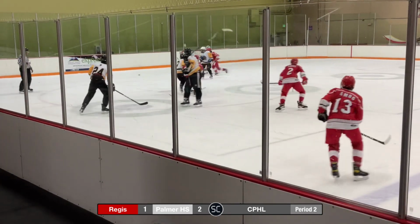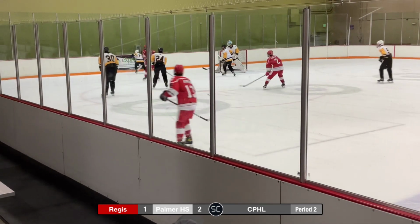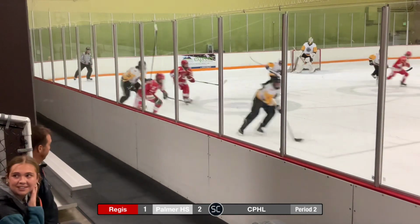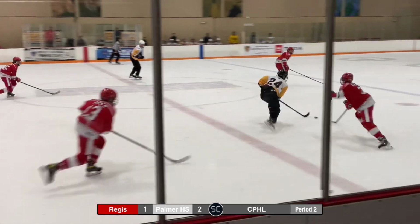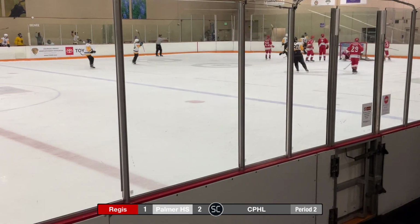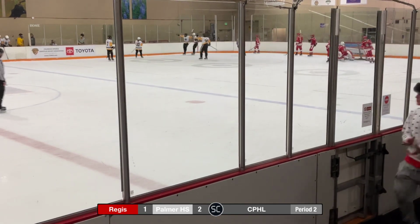Faceoff is contested. Ooh. Shot, didn't get through. Puck still down low. Hatcher working it. Palmer will skate up and out now, into the zone. This guy wants to go. And that's a goal.